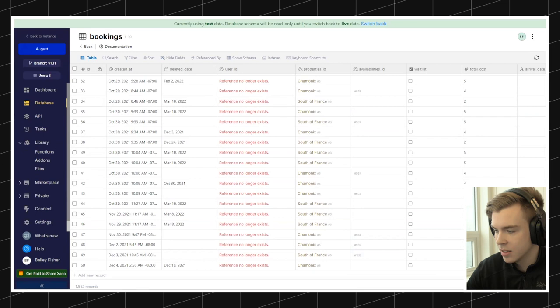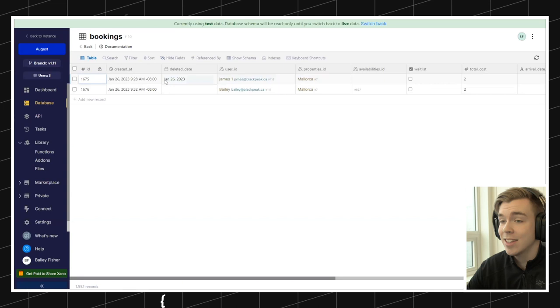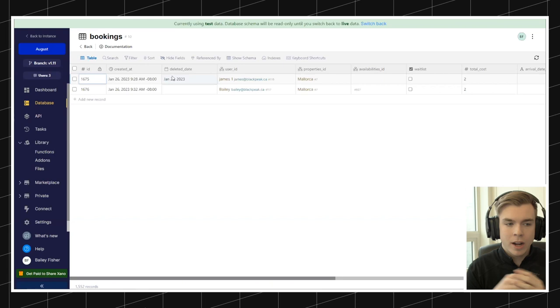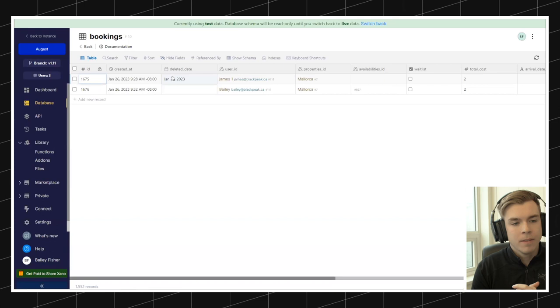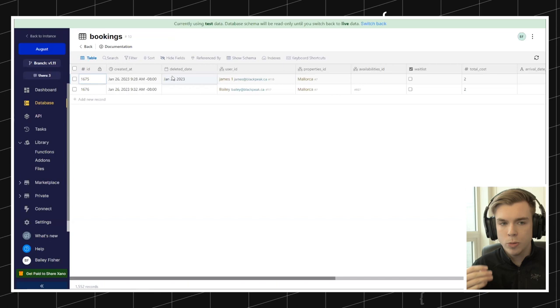I'm going to go all the way to the bottom, and here are the bookings we made today. So James booked Mallorca, and then he canceled it, so it has a deleted date. I want to stress this, I can't stress this enough. With this sort of system and database, archiving is critical. You don't want to delete, you want to just hide it. Maybe after a year or two, if you want to delete it to clean up your database, sure. But archiving is critical, and data and auditing is super important.